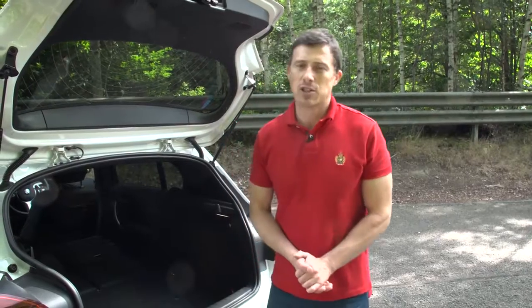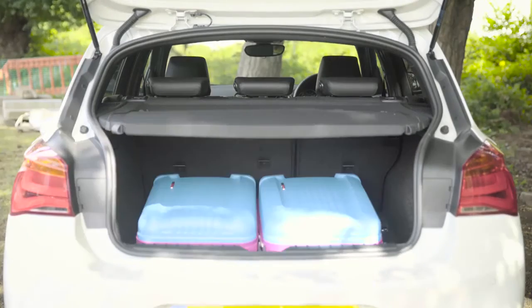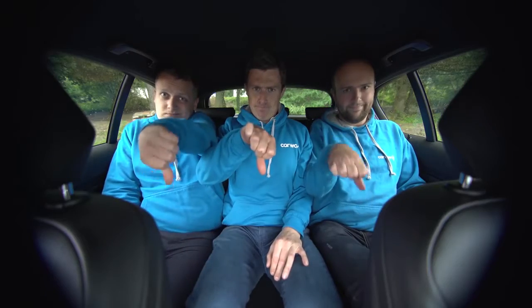Now, if you want to see just how much stuff you can fit into this car's boot, click up there to watch our detailed practicality video, and you'll also be able to see how easy it is to fit a child seat and just what it's like with 3 people in the back.